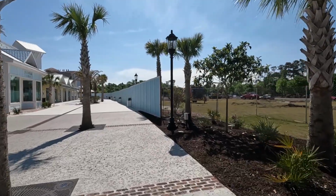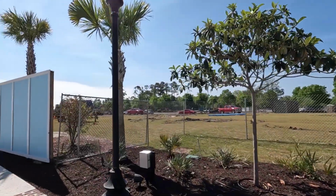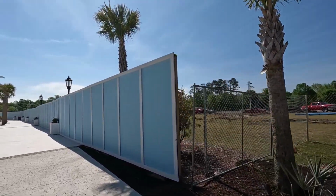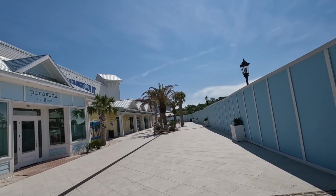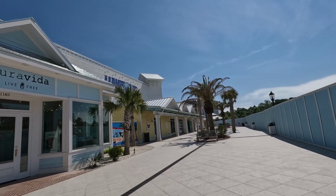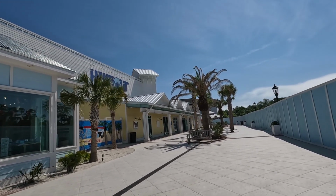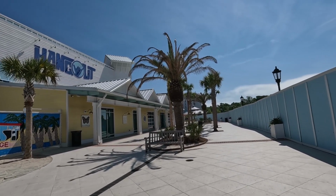So as part of this construction, they have put up these nice construction walls. I don't know if they'll continue those all the way around, but this is new since our last video, these pretty blue walls. So that looks really good. And then over here is the new Key West shops. These are new to Broadway at the Beach. They've opened the last couple of years. So there's Pura Vida. And then this large building is the Hangout, and we'll go inside that and check it out in just a minute.